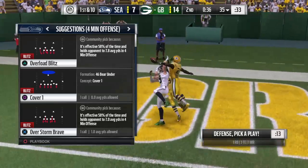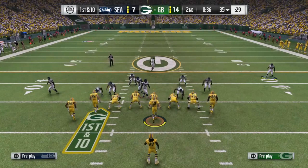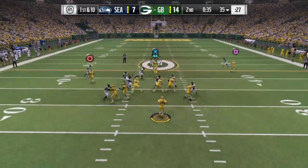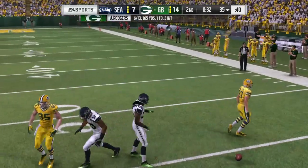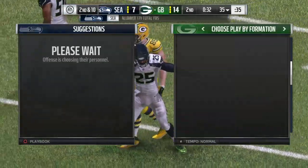Sometimes it just comes down to execution, doesn't it? Because we're always questioning, should they go for it, should they not? Is it the right play call, is it not? In this situation, everything was right except for the finish. You have to catch the ball and convert. And it pops free. The collision there jarred the ball loose and brings up second down.